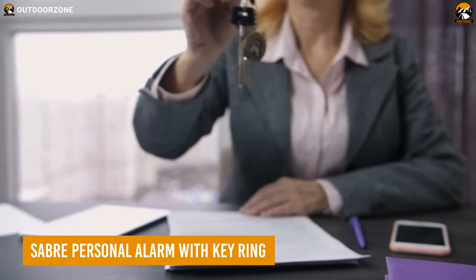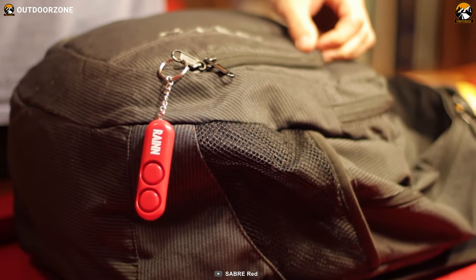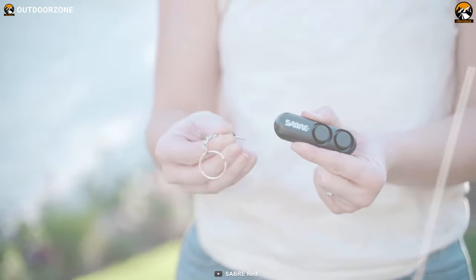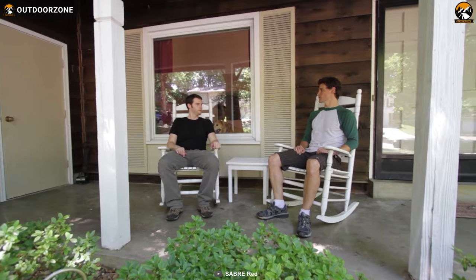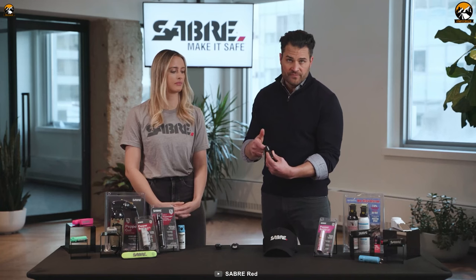What if a simple keyring could do more than just keep your keys safe? The Sabre personal alarm is a great self-defense tool for anyone on the go. With its ear-piercing 120-decibel siren, it can be heard up to 1,280 feet away, helping to deter attackers and attract attention. It's easy to use.